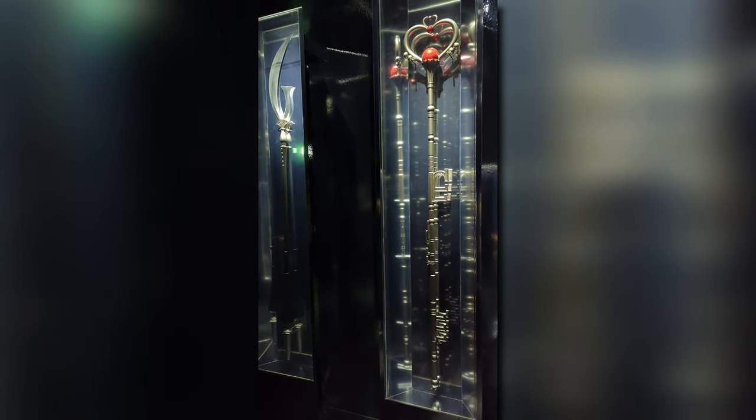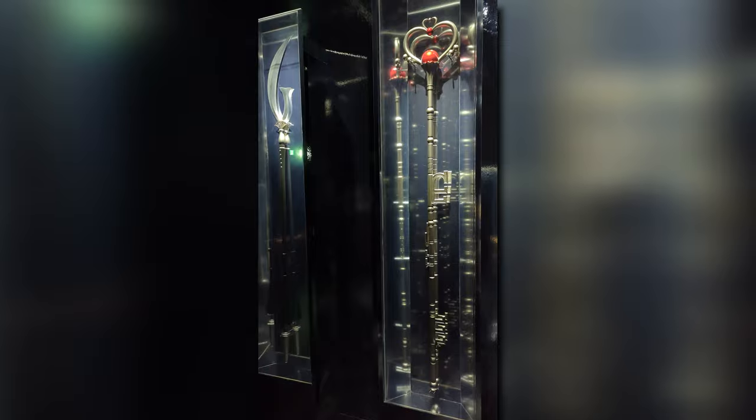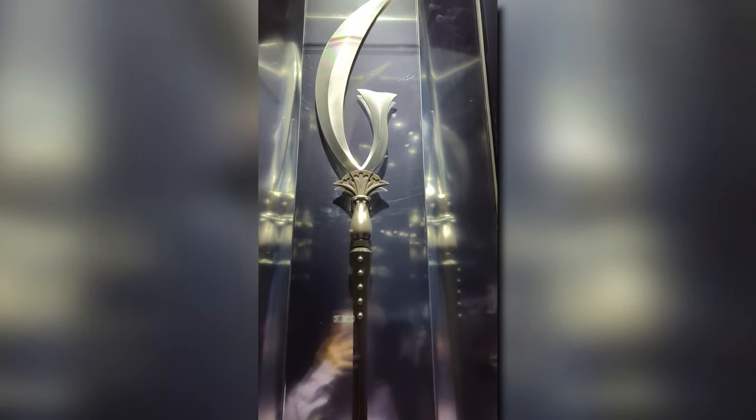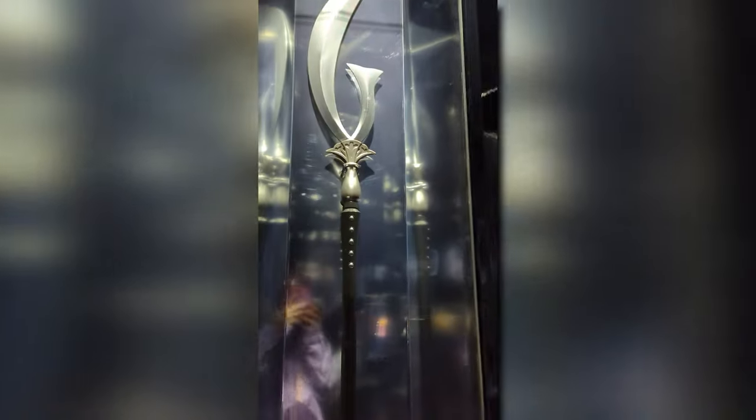I want these. I want to put these on my wall. They can go home with me. Oh my gosh, if they sold these, I would buy them. Look at these. Why don't we have prop replicas, guys? Where's my prop replica? Oh, look at that. It's so pretty. Wow. Oh my lord.